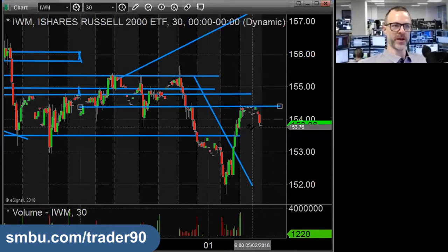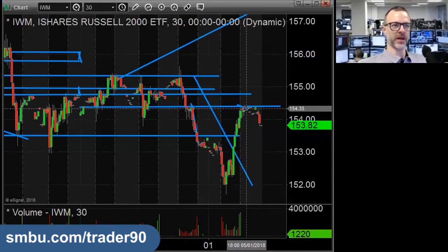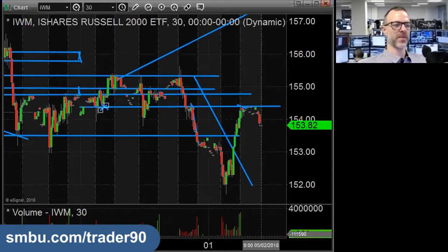It's an interesting spot here. See the second down leg here from Monday. That's where it closed right at the end of the day. It also acted as support on Friday. Excuse me, on Thursday.